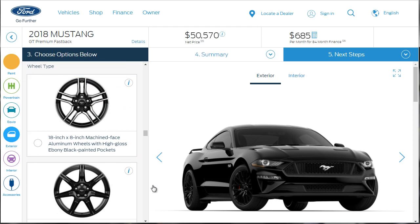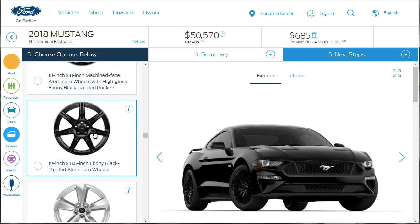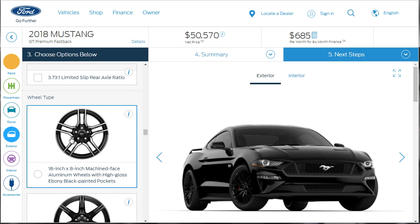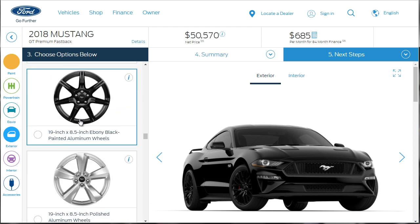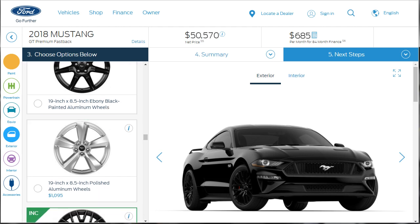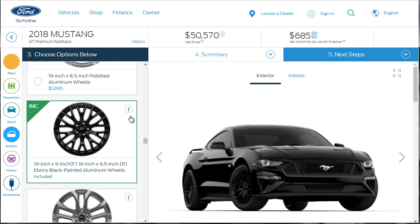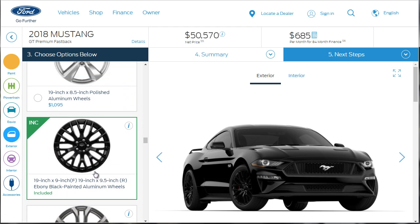Now the wheels, I know that we can't change them. If we change the wheels, then we have to remove the performance package. So we're going to skip over the wheels, but we can see that there's a selection. You've got your standard 18-inch, then we've got these 19-inch ones that come on the performance package. Then we have these 19-inch by 8.5-inch polished wheels. They don't look bad. They're interesting. And then we've got these ebony black painted aluminum wheels.